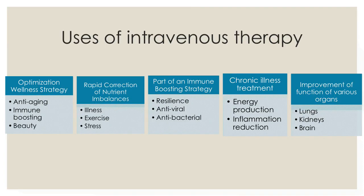So just looking at the categories here: optimization and wellness strategy, again, a huge player in anti-aging strategies, and general immune boosting for people that are on the go. And then, of course, another great application, which is part of wellness, is beauty. The skin is a huge organ in the body. Some consider it to be the biggest organ in the body. It utilizes a lot of energy to replenish itself and rebuild. And of course, that energy comes from these building blocks of nutrients and minerals that need to be replaced. And again, based on the same concept we just talked about, if you're a busy person and not keeping up with this nutrition through normal food intake, this is an amazing way to help the skin regenerate.